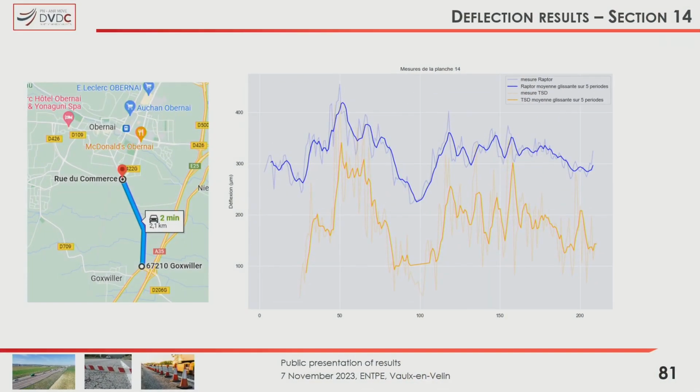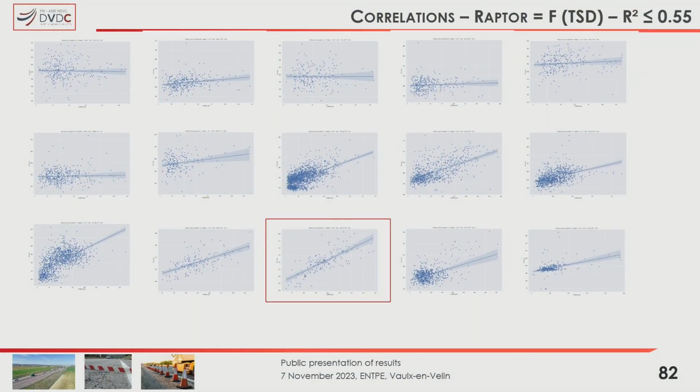And this is what we see for the most part on a more flexible road pavement. Here you can see the gaps between the two types of device are more similar. Here, it's a lot easier to correct one of the measurements in order to obtain the other measurement. And this is what will be presented to you afterwards. So for the more flexible structures, we realize that the values are easier to compare when we look at the absolute values.